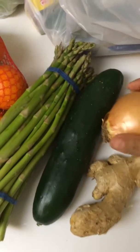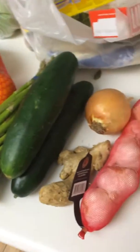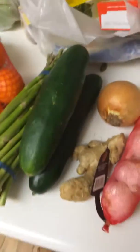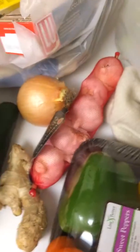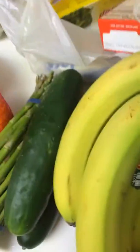Here's an onion, which I plan on using in my stir fry, another cucumber, and then garlic. So it's really great to buy fresh, like just garlic and ginger, because that will make your food taste amazing and also it will be healthy. I also bought bell peppers because I really love bell peppers, and bananas, and another apple.